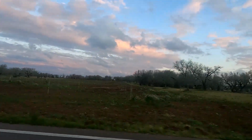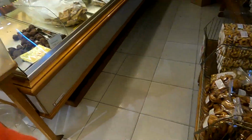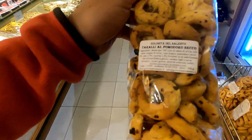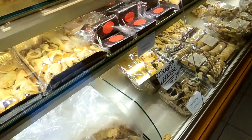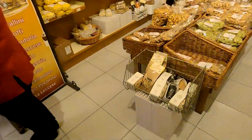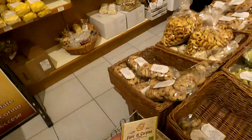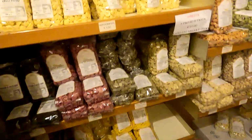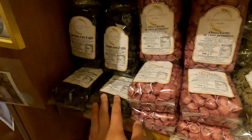We sped down the highway and reached the last major city of the entire Puglian Peninsula, Lecce. Oh my god, look at this shop. It's all local productions. The olives. I think these are called taralli. Yeah, taralli. Typical brand here. Wow, delicious food. Oh, fava beans. Oh, and of course, it's Puglia. You have to have orecchiette. Orecchiette of every single color imaginable.